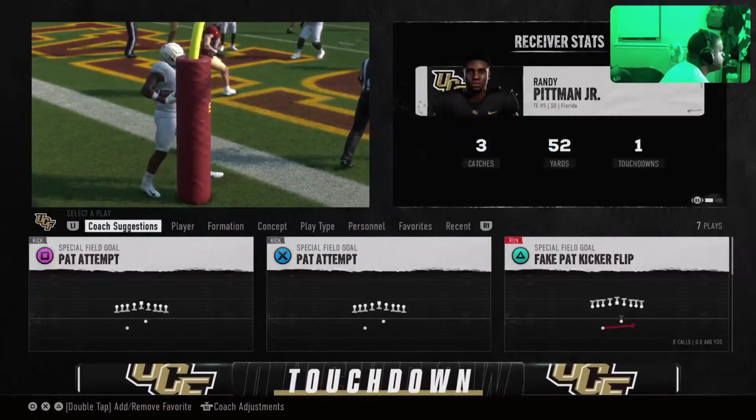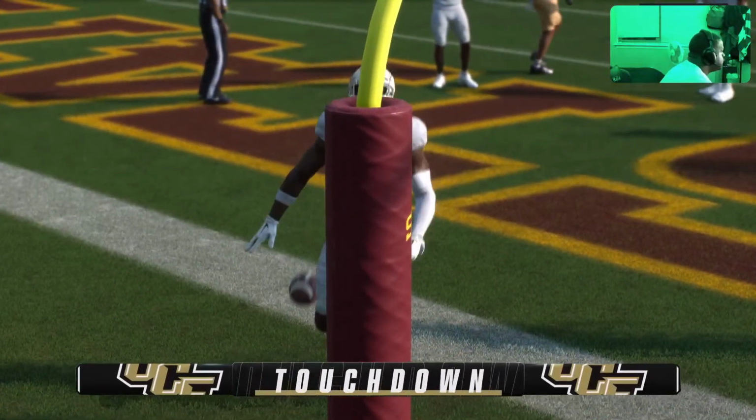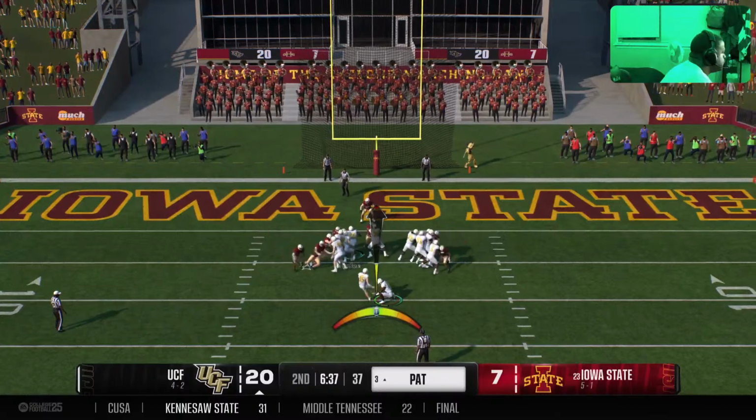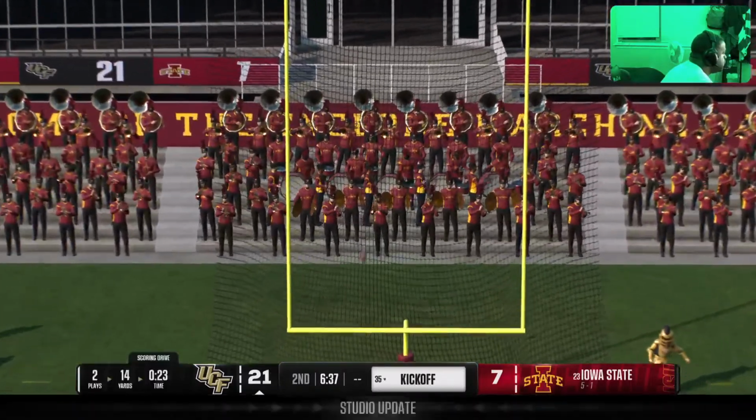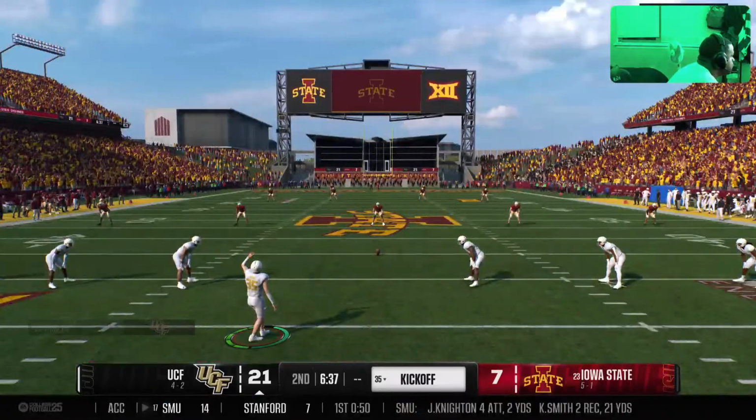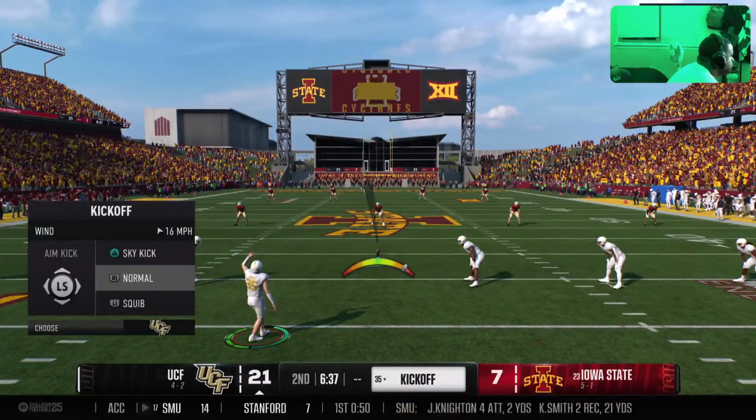Touchdown, Knights! UCF. This offense is so good. Man, they can hurt you in so many different ways, and they do it so quick, so explosive. They can put small drives together, big drives together. They really had a great year, and that's why they're a top 10 offense.